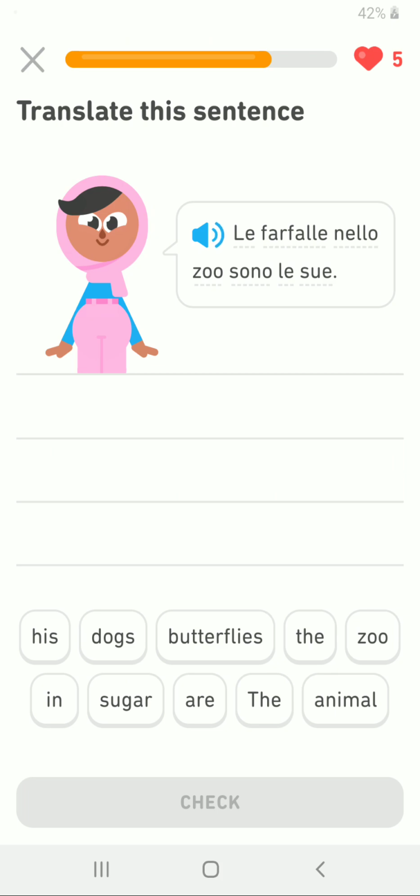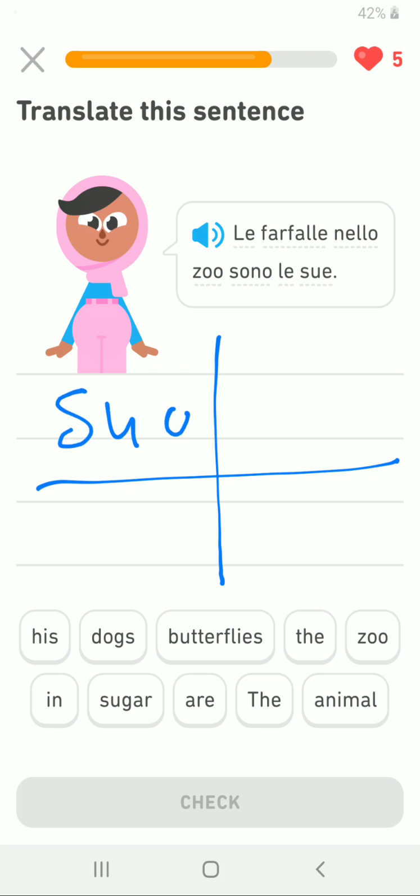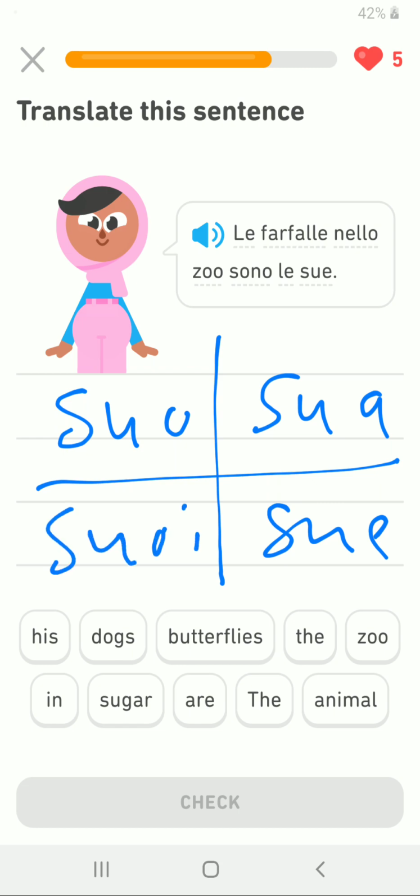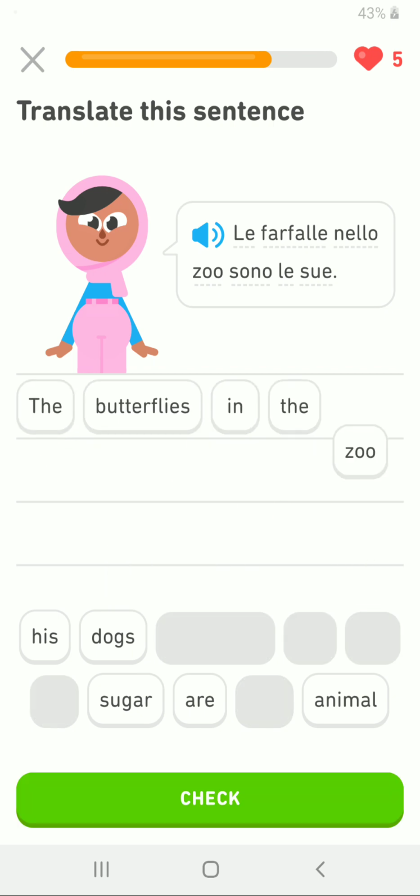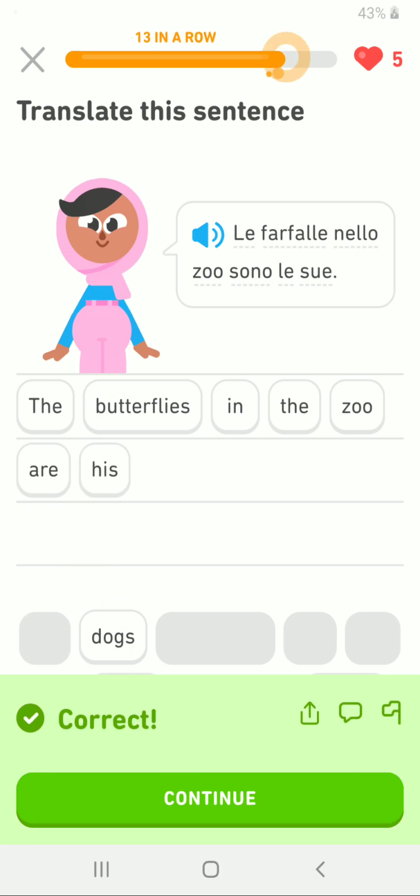Le farfalle nello zoo sono le sue. So here we're also revising suo and sua. Let's see. So sua becomes sue. Suoi. It should be like that. Le farfalle nello zoo sono le sue. His or hers. The butterflies in the zoo are his.